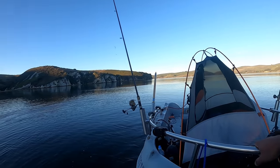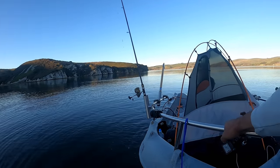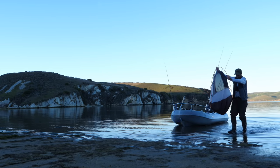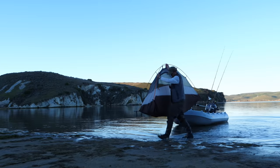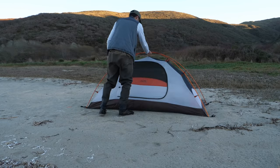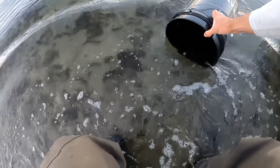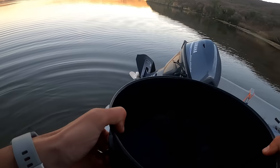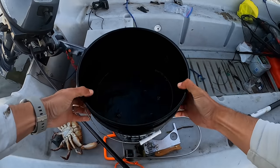Big improvement. I feel a lot more comfortable over here. Well, I think I'm gonna fill this bucket full of water and put all the crabs that I'm not going to eat in it just so they can stay alive.